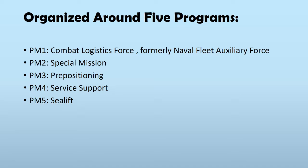The Military Sealift Command is organized into five programs: Combat Logistics Force, Special Mission, Pre-Positioning, Service Support, and Sealift. The Sealift program provides the bulk of MSC's supply carrying operations and operates tankers for fuel transport and dry cargo ships that transport equipment, vehicles, helicopters, ammunition, and supplies.